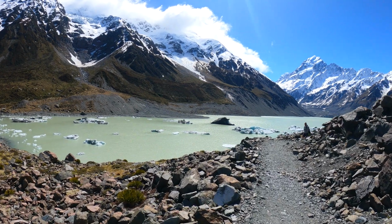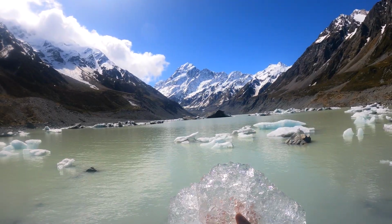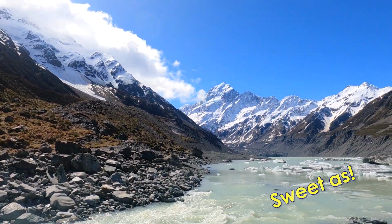The pro-glacial lake at the end is nothing short of jaw-dropping. Icebergs float in the water with stunning views of the tallest mountain in New Zealand. Sweet as.